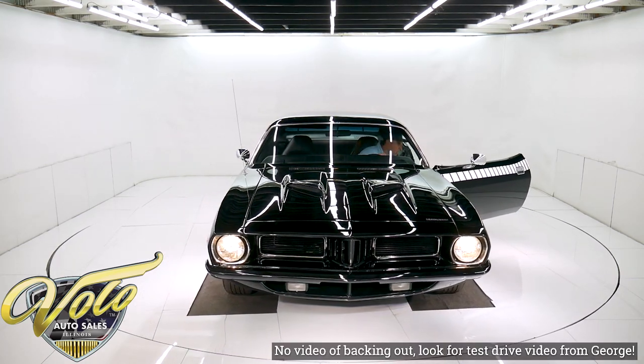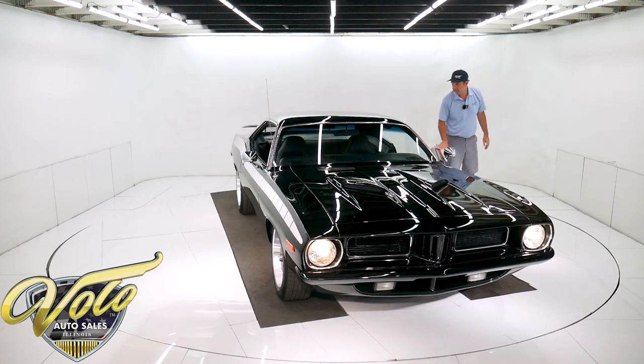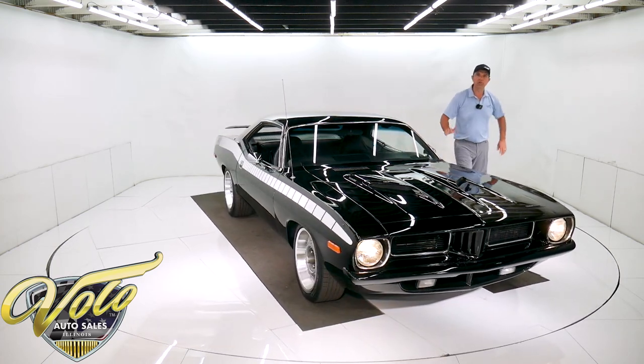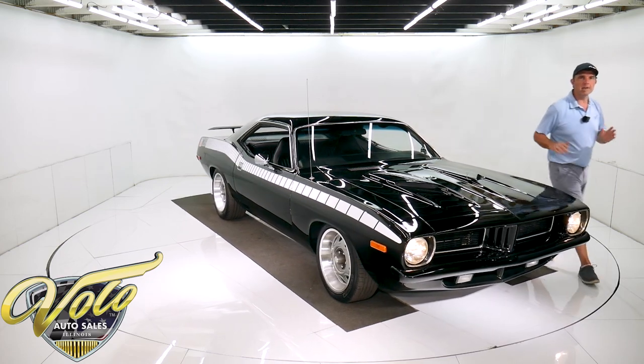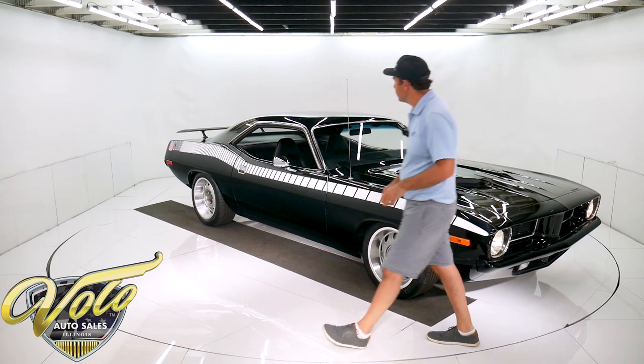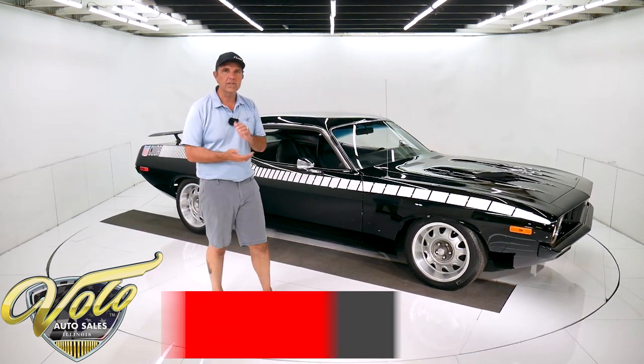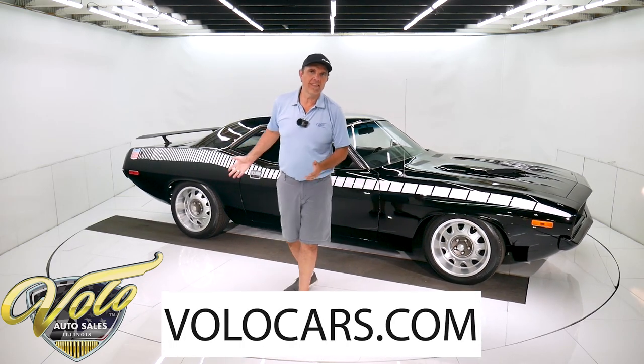Had a little belt squeal. So many of these cars do, but our shop can look at that. That's not a big deal. But yeah, I really ran, drove, shifted. I was very impressed with my test drive. I don't need to tell you again how sexy the car is. It's four-speed with air. It's a numbers match. South Carolina car. It's just got a lot going for it. Why wouldn't you want this car?